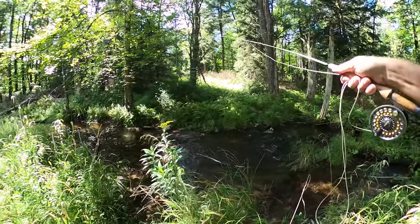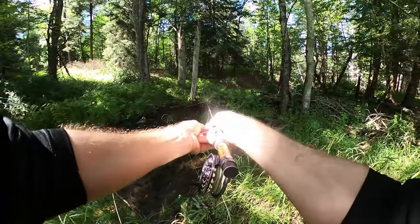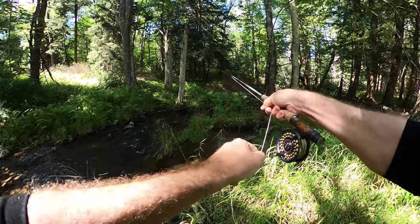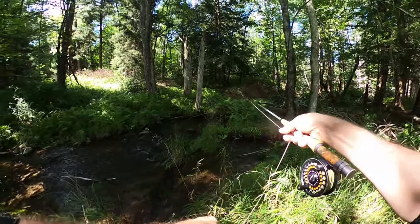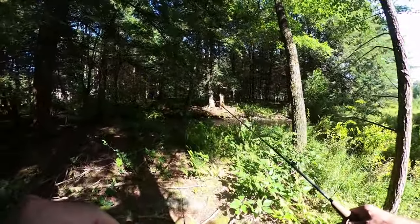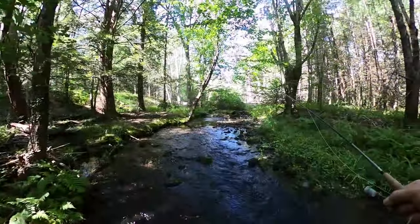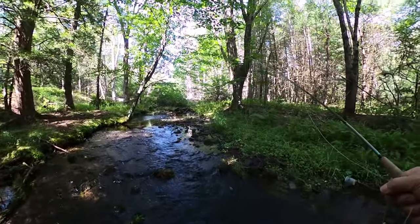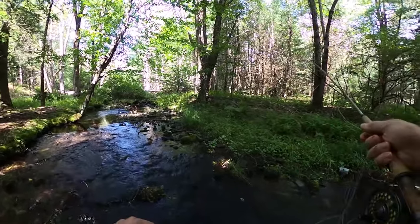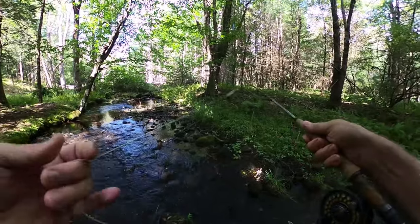Critical first cast, most important. Oh, nice. Got it in there, didn't get a great drift. It stopped, got stuck on a stick. Oh, here's the other side. Maybe this is where we should be. I'm sure in the normal season, this stuff is probably pretty bone dry in here. We just had a really wet year. And had some happy brook trout.